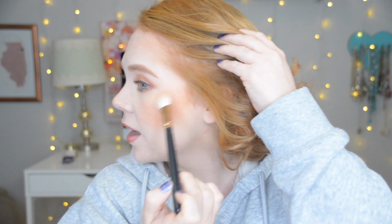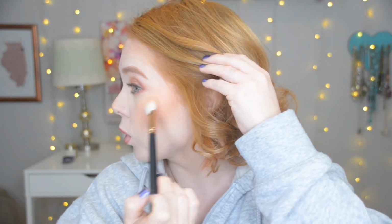And then I went in with the highlighter in the shade Champagne Kiss, and as I was putting it on, I was kind of underwhelmed. I was just kind of like, okay, nothing to write home about, but I guess. And then I ended up asking Alex what he thought, and he said sometimes he does like a more subtle highlight so that my skin doesn't look wet. He said it still looked nice and fresh, but not as intense as other highlighters, which makes sense. So the more I've layered on, it has gotten more intense, but that first few swipes, I was like, okay.